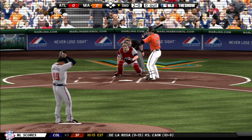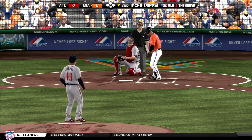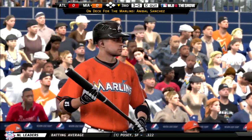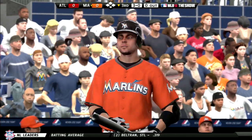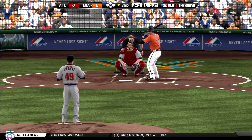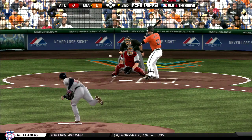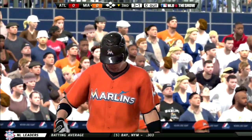The 2-0. Outside with that delivery, and it's 3-0 now. And now in a 0-0 game, you'll happily take a leadoff walk here. That one's in there, 3-1. Doing the smart thing, taking all the way.